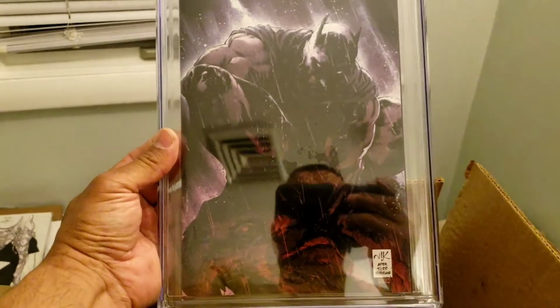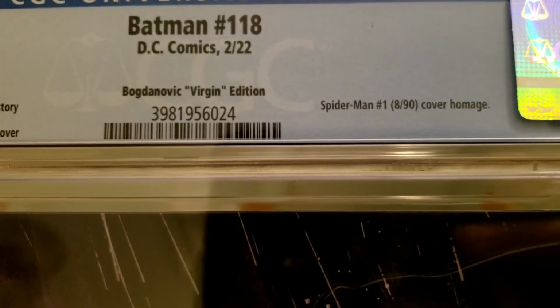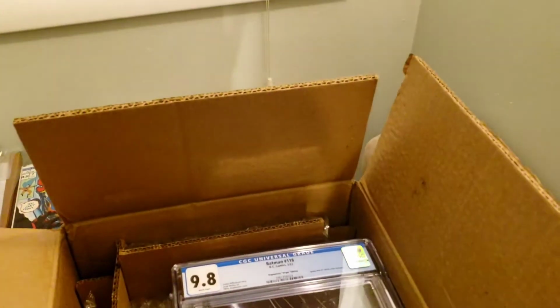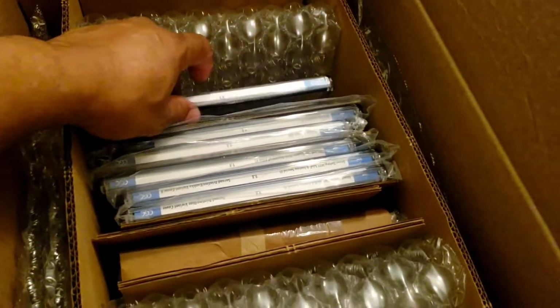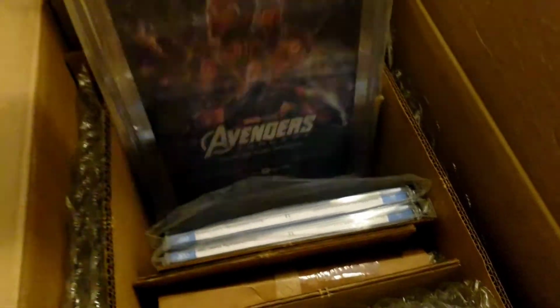And then this one is the Bogdanovich Virgin Edition. Obviously, it's a Spider-Man 1 homage. 9.8s, both of them. Go to the next one. You know what? I'll leave that one for... Let's go to this one here.